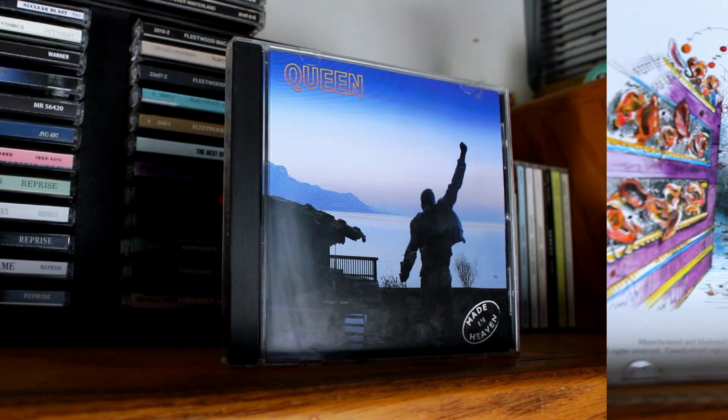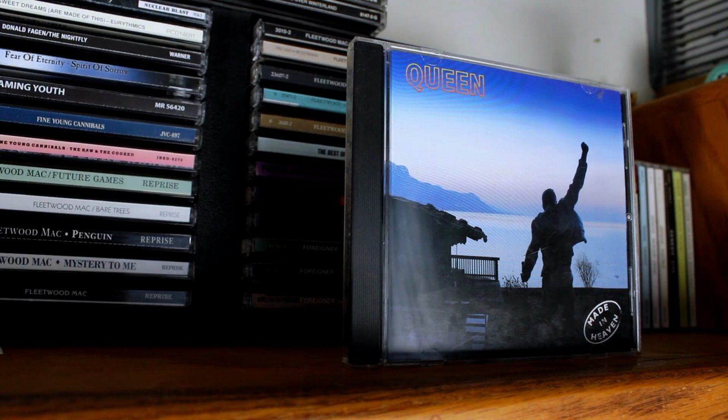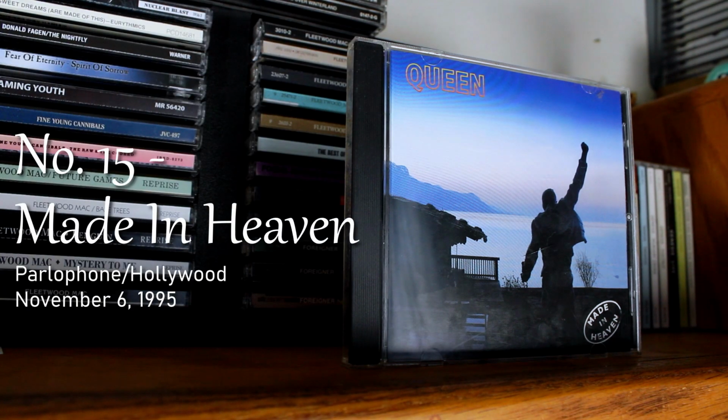out. And of course, I have the posthumous album Made in Heaven from 1995. A lot of the songs were recorded just before Freddie passed away, and some of the stuff was from Freddie's solo career.